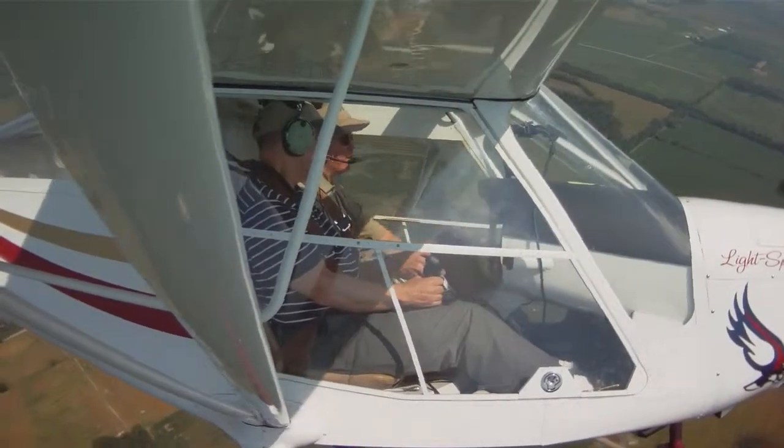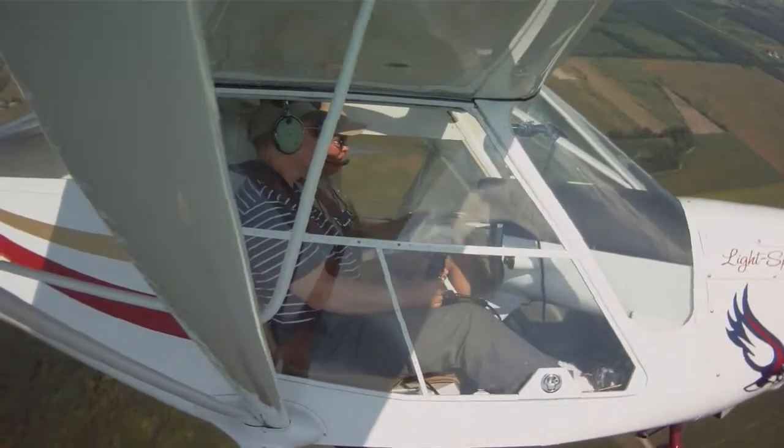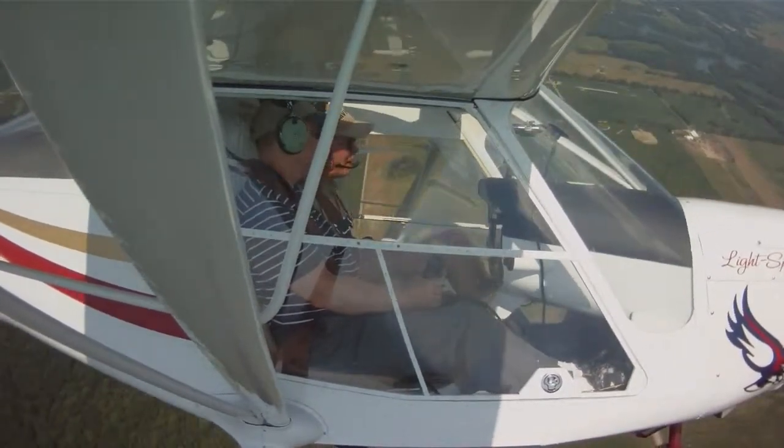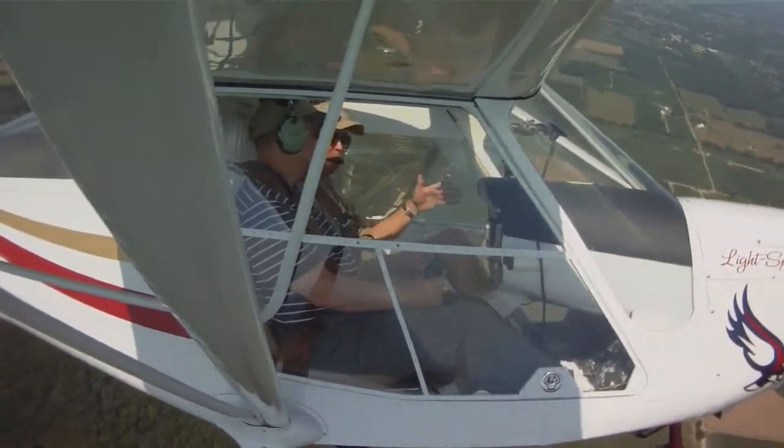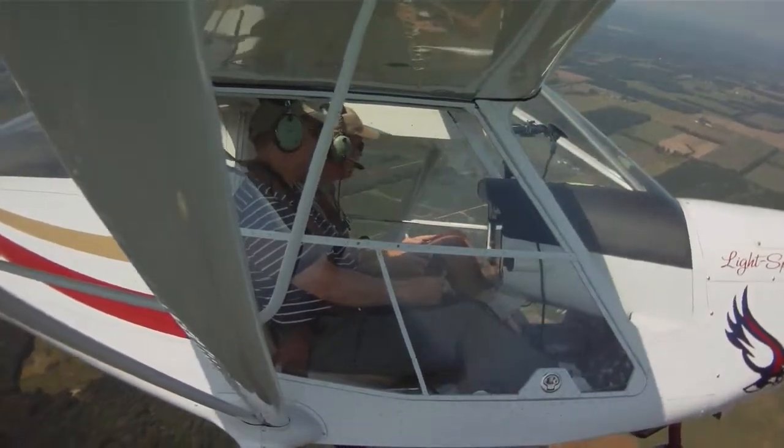Or nose up just a little bit. Yep, there we go. Actually, I need a little back trim then, don't I? Down to about 2,300 feet there. I've been flying around a little bit nose low. I think I got it trimmed a little better now.